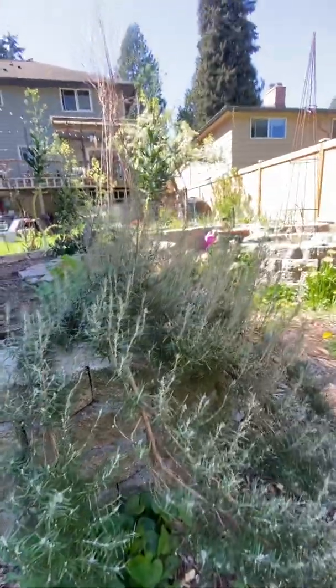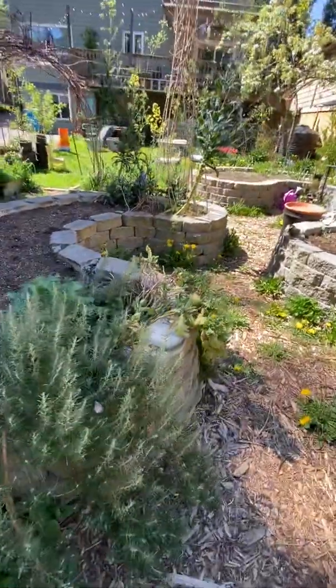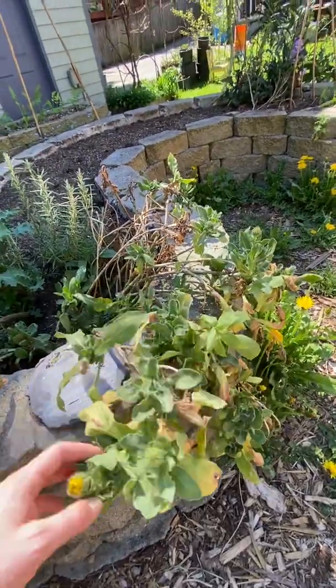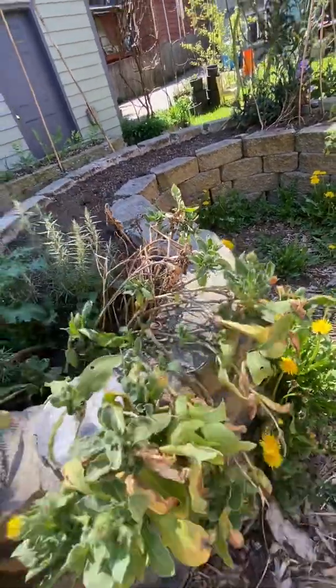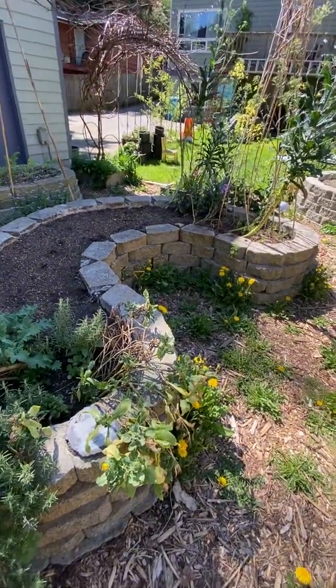Beautiful smelling rosemary and calendulas. Volunteers, of course, they just reseed themselves so easily, which I love. I love being a lazy gardener and the plants doing the work.